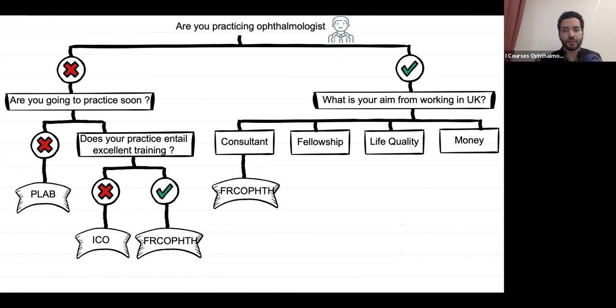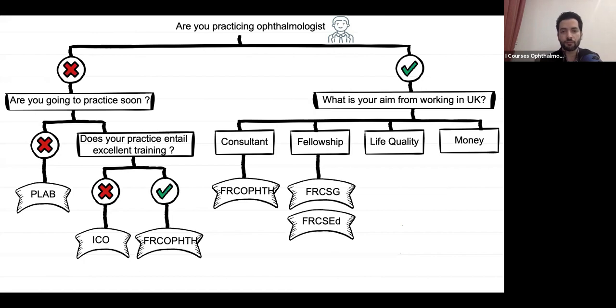So what will be the best option? If you are planning for a year or 2 years of sub-specialty training in the UK, the best option will be the FRCS Glasgow and the FRCS Edinburgh. And let me tell you why. For 2 reasons, actually.